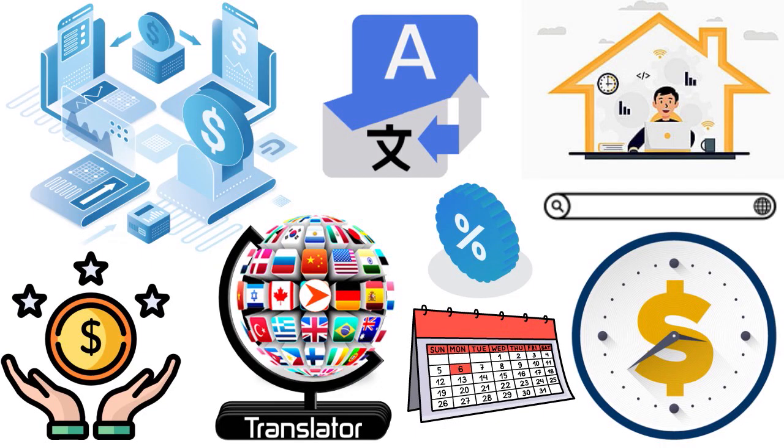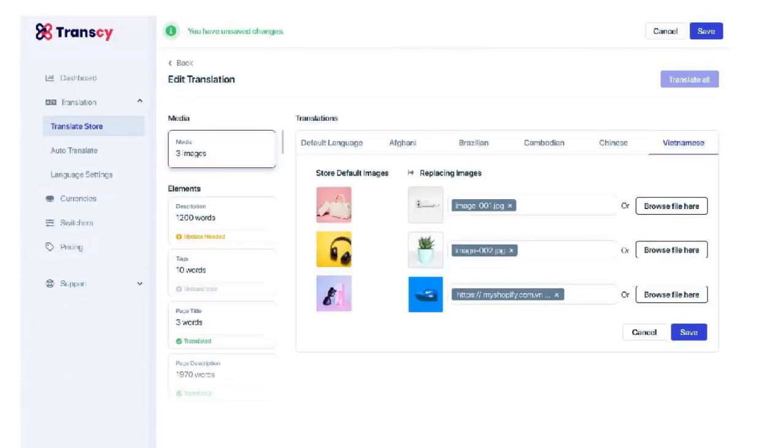They also have another feature, which is the image or photo translation. Transcy allows you to add specific images for every translated version of your store's content. So you just upload an image and give the URL to the image you want to translate. You select the source language of the image and the target language you want to convert it to. Very easy. So you can see on the screen, media translation.